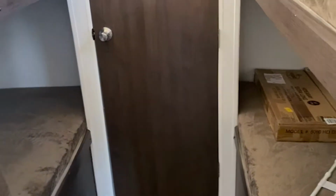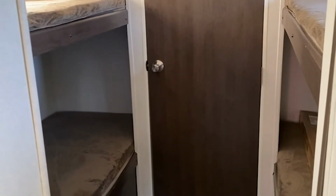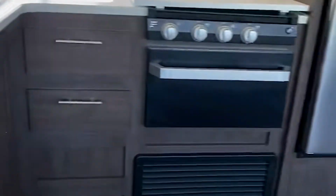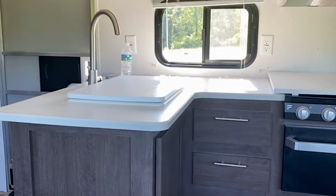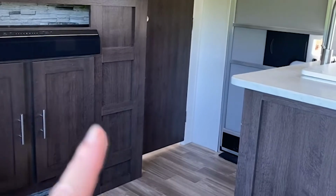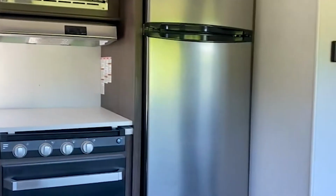So I knew I wanted to find one with a bunk house, because typically that's where your second bedroom comes in. I also knew that if we're living in it full time, I'm going to need to be able to cook some of our meals, because I typically cook most of our meals at home. So having a functional kitchen was also really important. Not that I'm going to be cooking giant meals in here, but I wanted to be able to at least prepare simple meals for us.